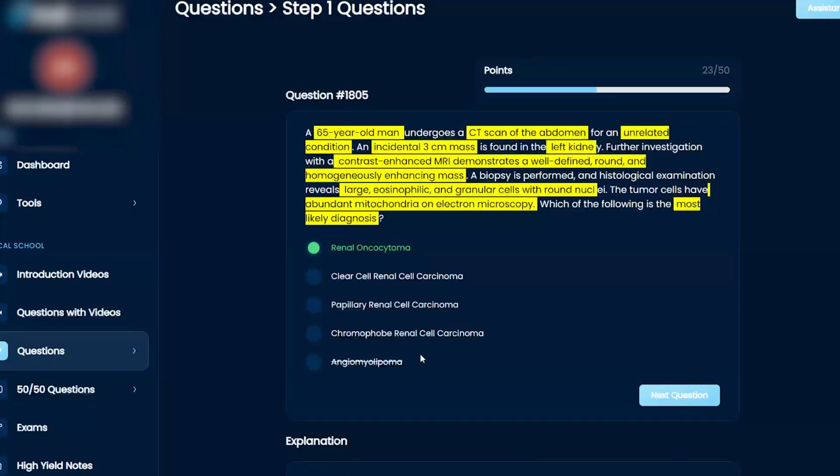How much do I know about renal biopsy pathology? Probably not great. But like you said, breaking it down, angio meaning vessels, so they should describe something that looks like a vessel. Myo meaning muscle, so they should say some kind of smooth or striated muscle in the biopsy. And lipoma is fat. So you'd have to have some of that in there, but there's none of that. So I'm like, unlikely.